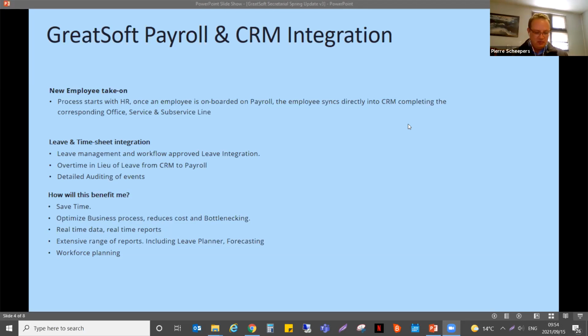HR onboards an employee. The employee goes through strict conversations. Listen, who are you? Do you qualify for the job? And once the employee has passed those and the criteria required by the company, he gets employed by HR first. So what we have done was sync that employee into CRM. Once you onboard an employee in payroll, the employee also automatically gets synced into CRM. And whoever's then maintaining the employee from a CRM point of view can put them into the correct service lines, sub-service lines, and everything else that is applicable on that side. And the payroll can continue as usual.